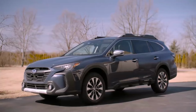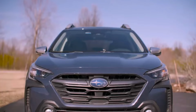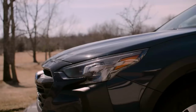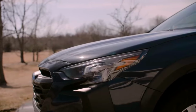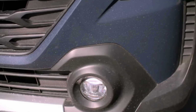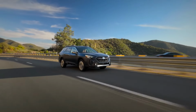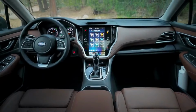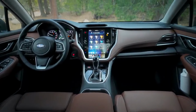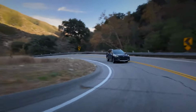outdoor adventures. Fuel efficiency is another strong point, with the Outback delivering an impressive combined MPG, making it more economical than many traditional SUVs. Technology has always been a strong selling point for Subaru, and the 2025 Outback is no exception. The new 11.6-inch touchscreen infotainment system is more responsive and features updated software for seamless smartphone integration.